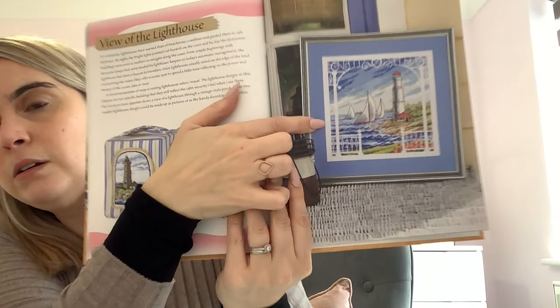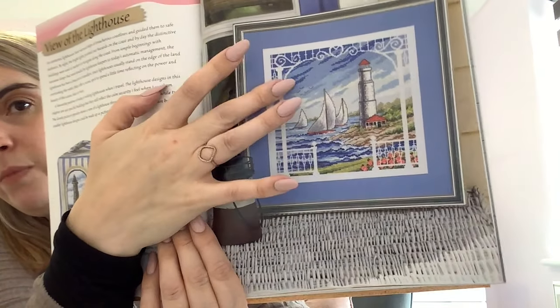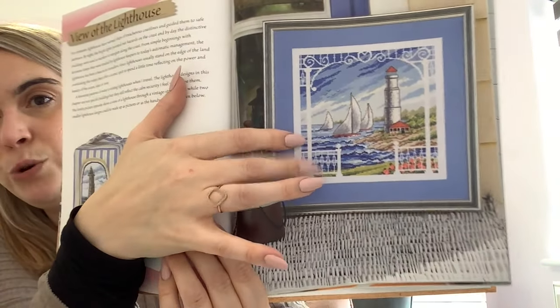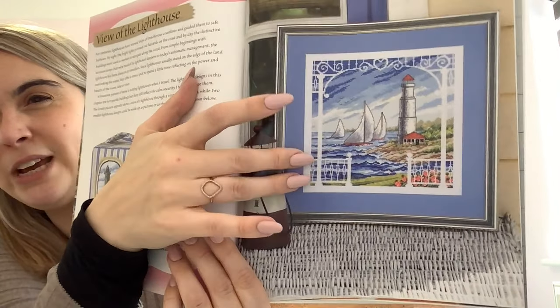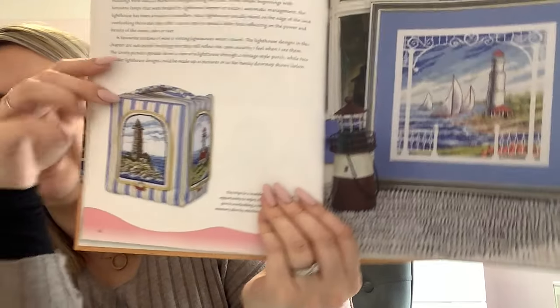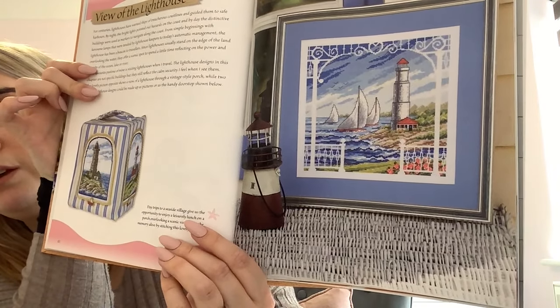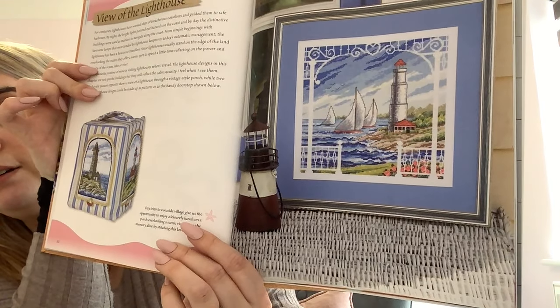So if I show you, it's this one here. It's really lovely. I love all of this bit round here, I'm not really sure, like the balcony and the balustrade, is that how you would say it? There are some other patterns where you make other lighthouses to go in this cube, or however you want to finish them. But I really liked that. So I bought it for that reason, basically.